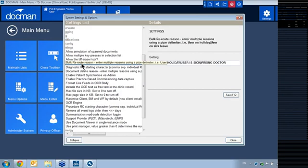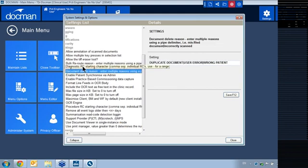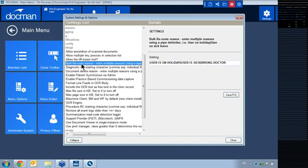There's a little option in there called bulk reroute reason and then document delete reason. So these are the lists that I've got at the moment, so you can see that they're all up at the top there. It says enter multiple reasons using a pipe delimiter. Now a pipe delimiter, that little icon in the middle just there, the best way of doing this is to hold down your shift key and press the backslash key on your keyboard. So hold down shift, press backslash, and it'll put in the pipe delimiter. It's the icon above the backslash.